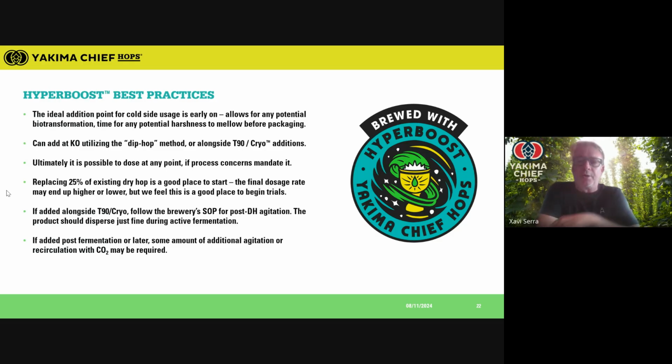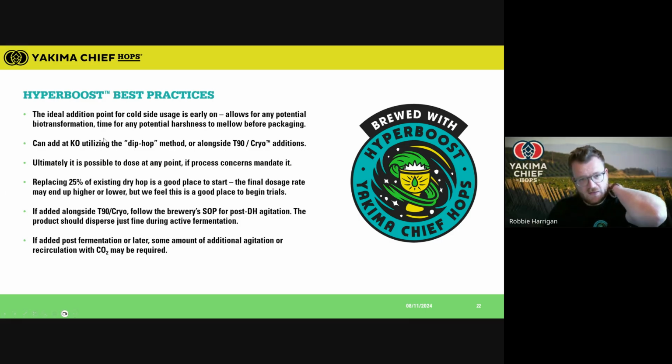This is also a very, very strong point of the aroma of HyperBoost. Absolutely, yeah. As Xavi says, we recommend the ideal point is adding it maybe pre-ferment or at the start of fermentation. It allows for any potential biotransformation. It also means that the movement in the beer during fermentation will help mix it well. You can add it using the dip method, as we previously discussed. There are some breweries I've seen who have a bucket of their pellets or cryo pellets and they pour it over the top. The idea is that maybe it binds to some of that solid matter and enters the beer more readily. That's their theory and it works for them. But like we said, it's meant to be easy to use, so dose it at any point. We're not expecting any brewery to radically adjust or modify their processes.